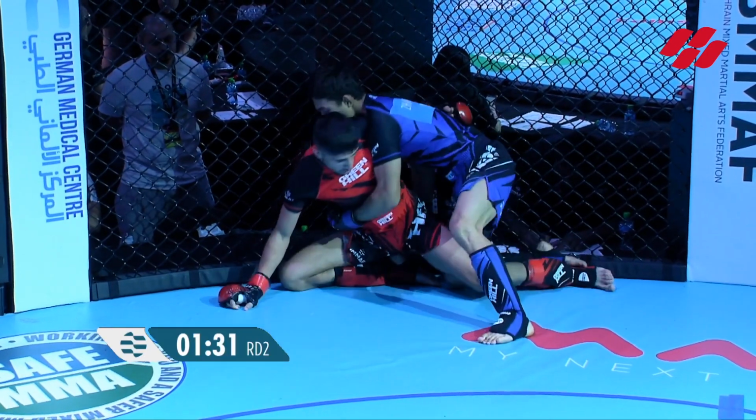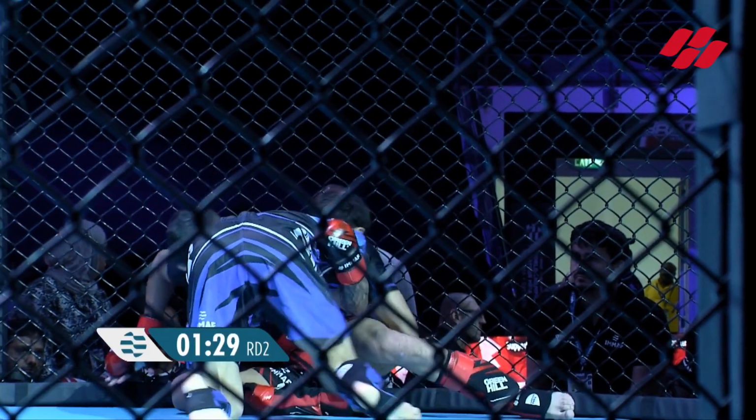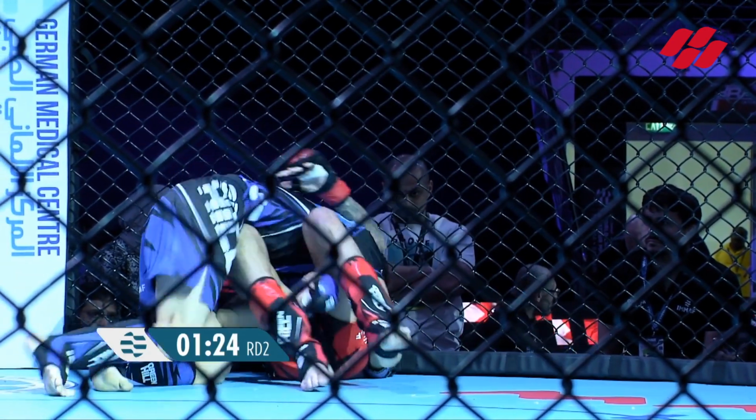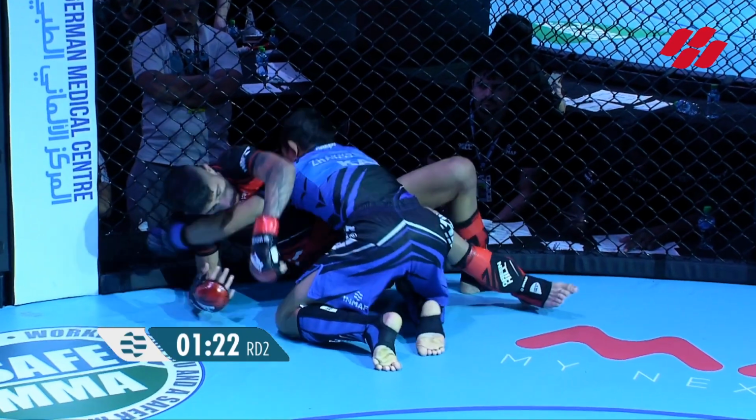Arif's got to spring to his feet here now. You see now he's got the left underhook, which would have prevented the back take, but he allowed himself to be pulled away from the cage and back onto his back.